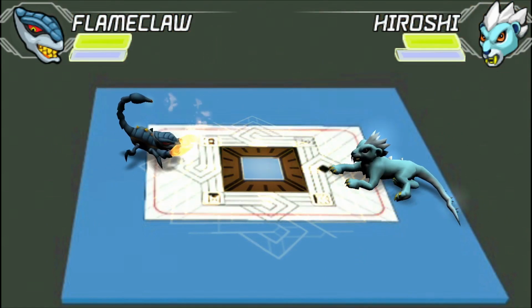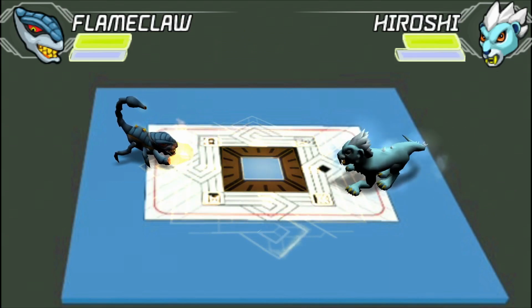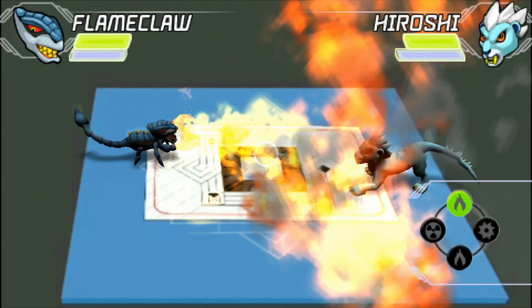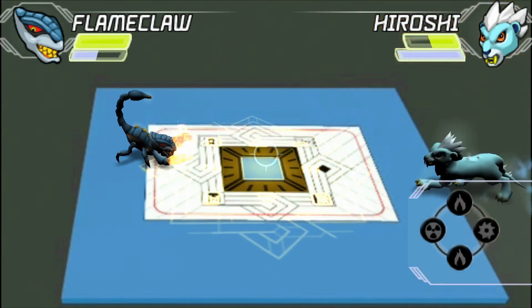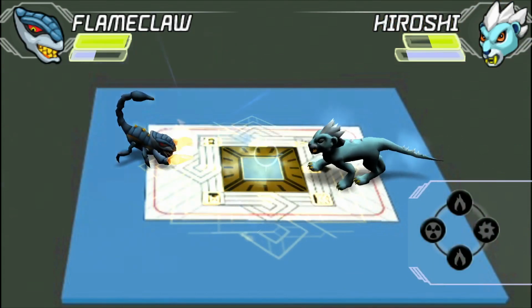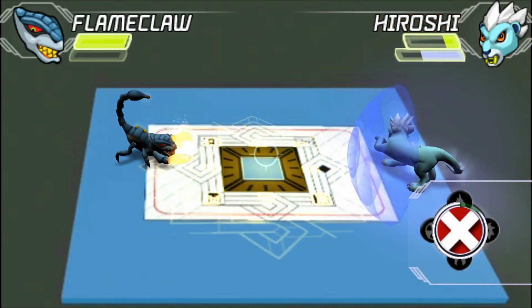Flameball versus Ice Lion. Let's fight! Low stamina!